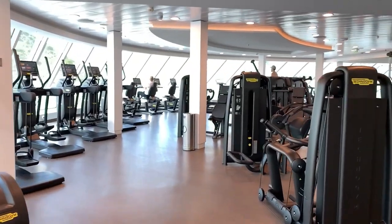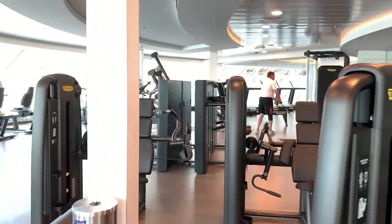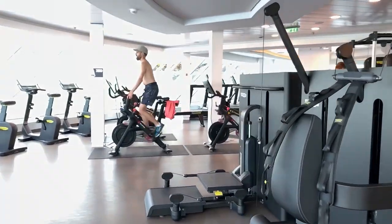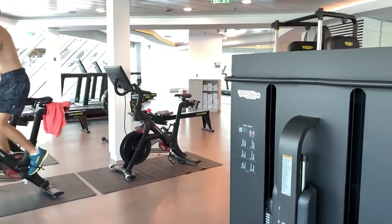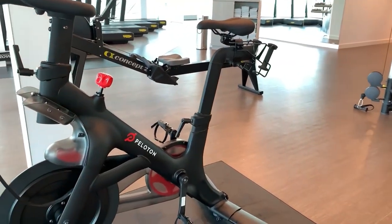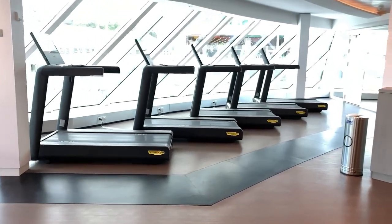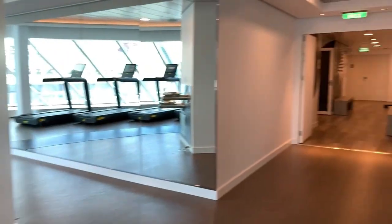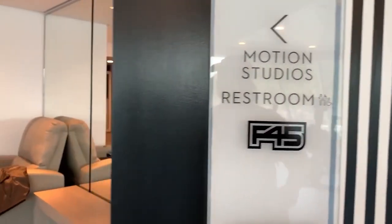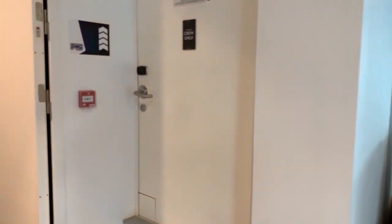There's some steppers and ellipticals, more strength training machines, and they have all different kinds of bikes for cycling. They have, I think, four Peloton bikes altogether. And back here, they have additional treadmills. They also offer classes. They have motion studios and they offer F45 classes. I'm not sure what that is.